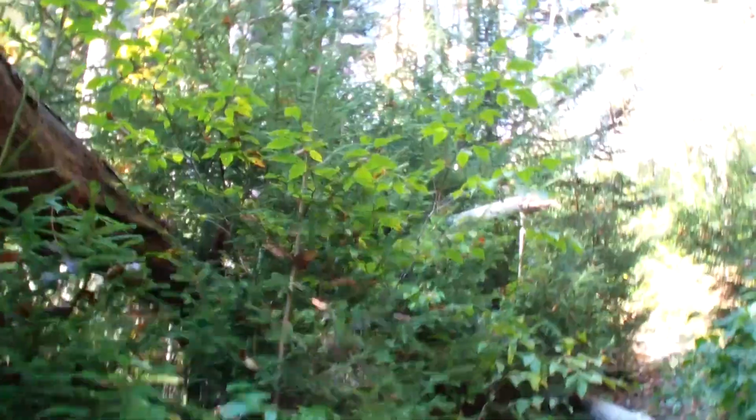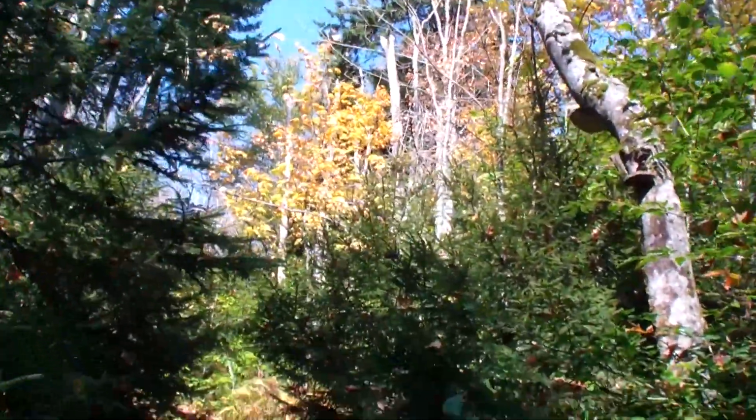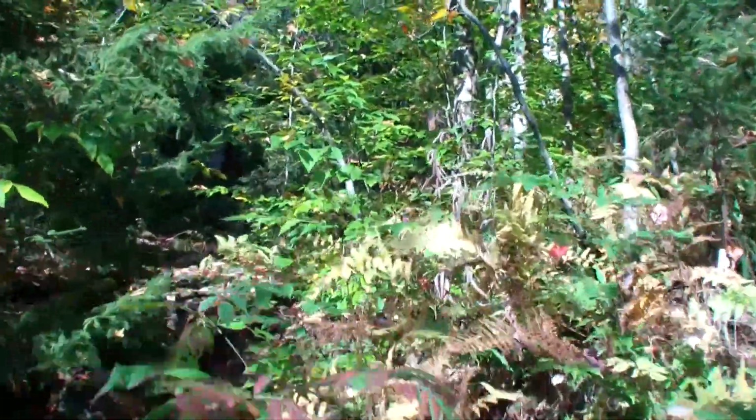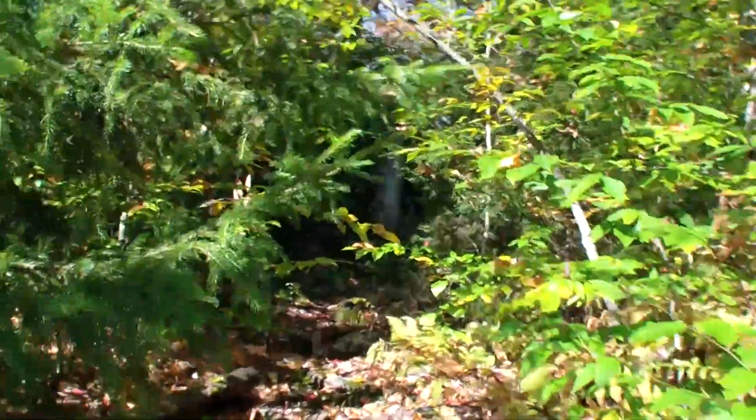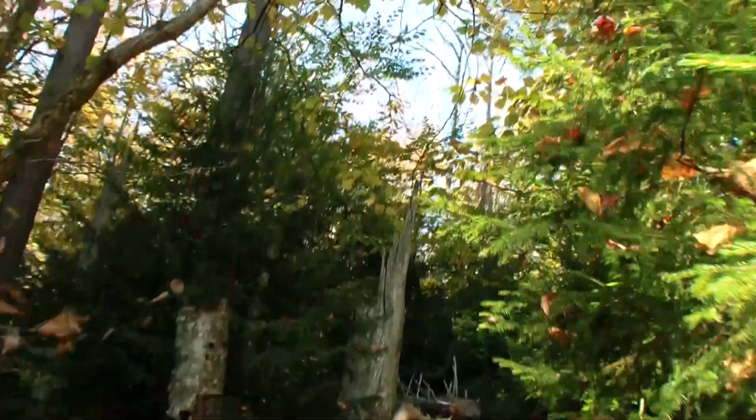I think we're finally starting to get some elevation gain here. As we make our way up through here, sun is starting to poke through and hit those nice yellow leaves up there. A couple obstacles to hop over, of course, which is par for the course in wilderness areas. But yeah, finally starting to work those legs a little bit. Get a little bit sunnier too.